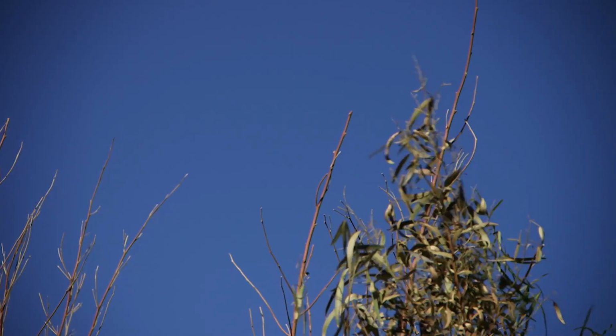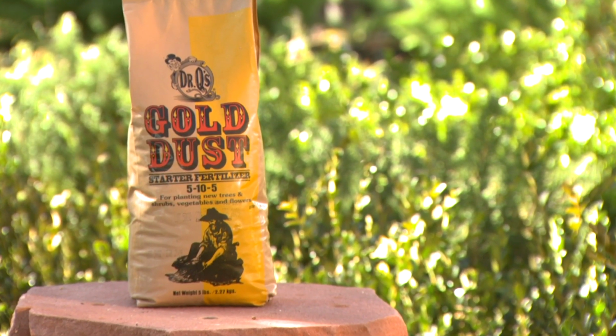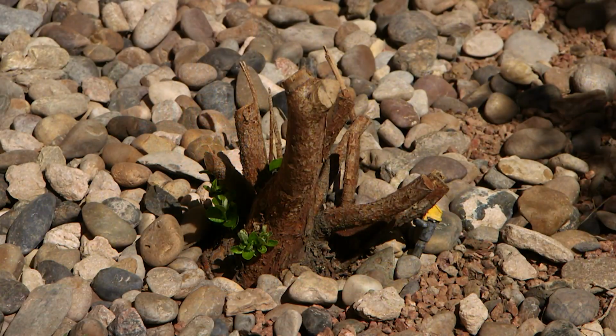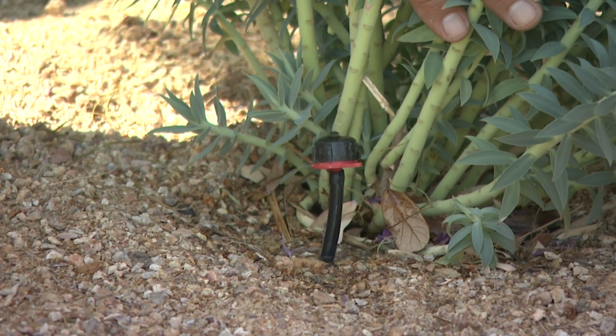Plants that have had foliar damage or root damage have a compromised ability to handle heavy soil moisture or strong fertilizer. Use a mild starter fertilizer like Dr. Q's Gold Dust to help push out new growth on frost-damaged plants, and water only when the soil is dry.